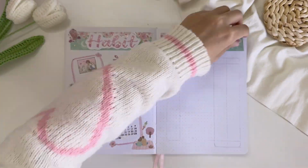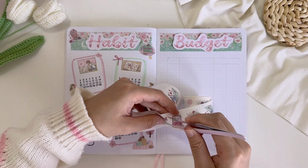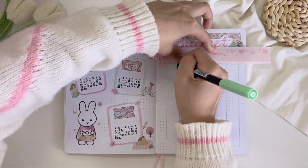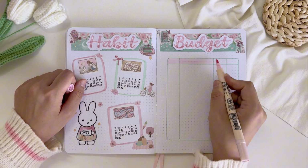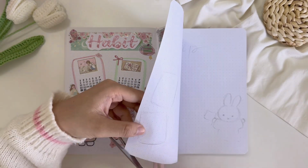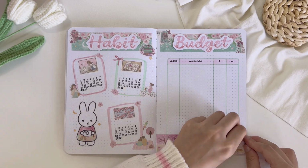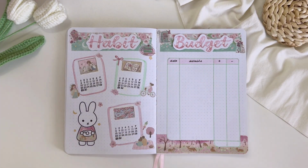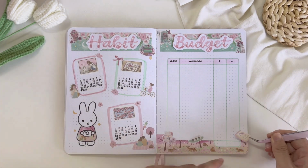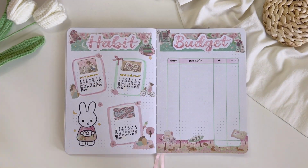Okay, now, so where are we? So this is just my budget tracker that helps me to keep track of both my income and expenses. As usual, I have a table with 4 columns that represents the date, the details, the plus sign is for income, and the minus sign is for expenses. It's the same as the previous months, but I had a lot of fun decorating with the washi tape and stickers, but it ain't going to be fun when I have to calculate all the expenses of my trip at the end of the month, but that's a problem for later.